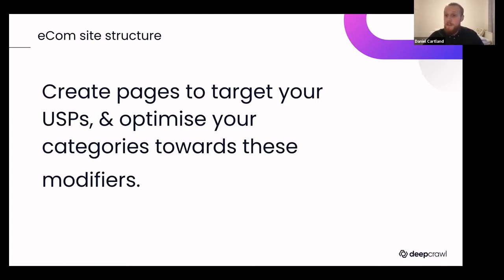So if you are vegan, it's worth thinking, should you be optimizing your page titles, H1s, of your core categories towards that USP? That way you're going to start to rank for more of those related terms, get in front of the customers that are really interested in those types of products. So therefore likely to rank for more keywords, and also get in front of the customers that are more likely to convert as well.